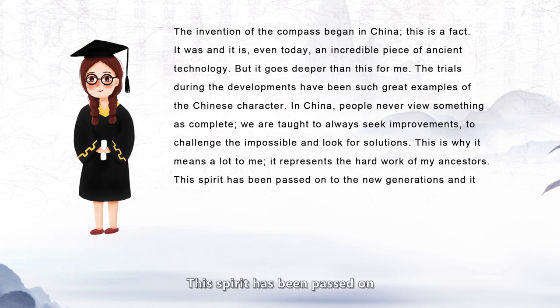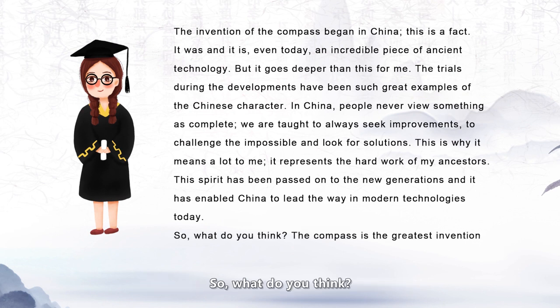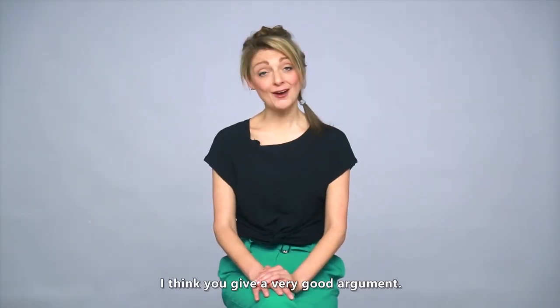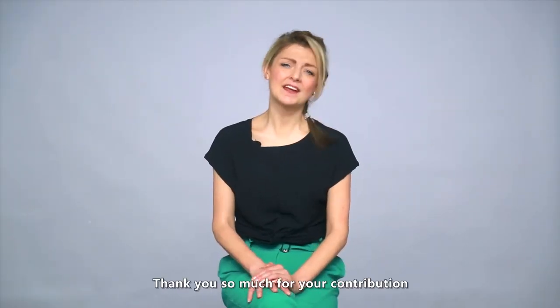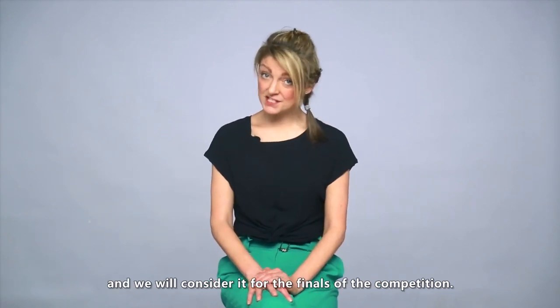This spirit has been passed on to the new generations, and it has enabled China to lead the way in modern technologies today. So, what do you think? The compass is the greatest invention from ancient history. Do you agree? I think you give a very good argument. Thank you so much for your contribution, and we will consider it for the finals of the competition.